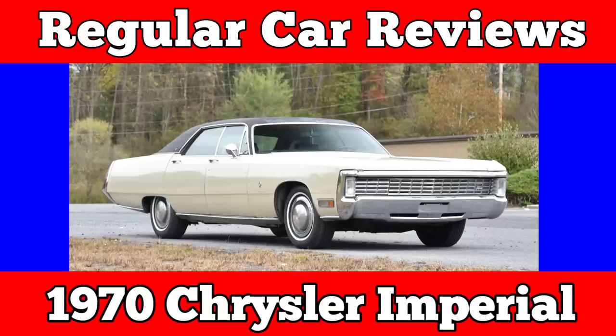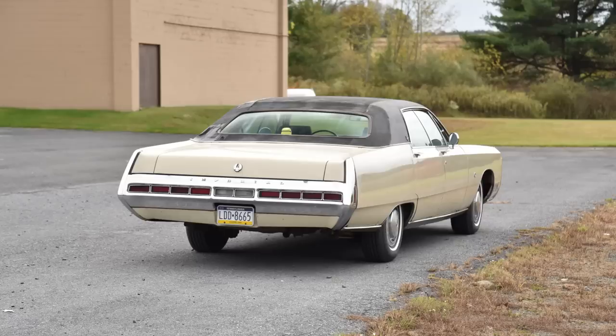Bob Evans. Bob Evans. 1970 Chrysler Imperial.